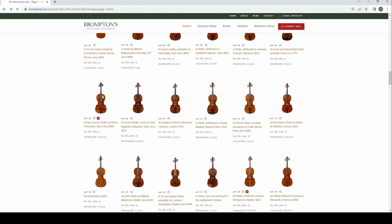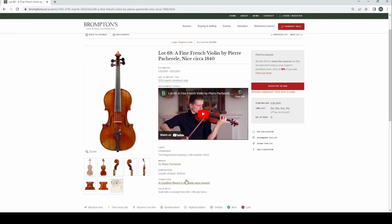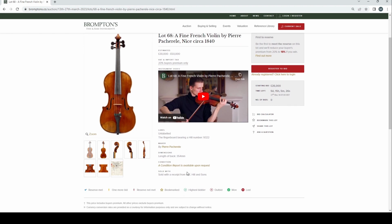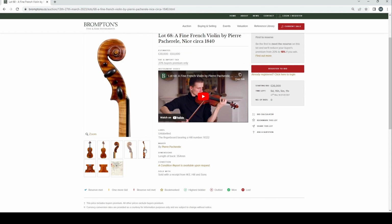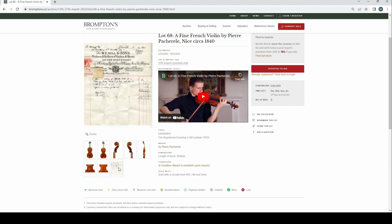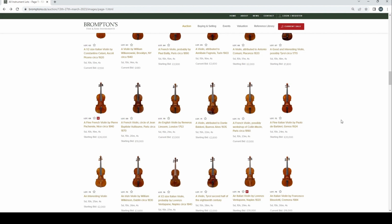Right, a fine French violin by Pierre Pacarel, Nice, circa 1840. I think anything with the video symbol on the main listing has a video of it. No bids on this so far. Fingerboard with a Hill number there. Receipt from Hill. That's quite a nice looking violin here. Nice varnish. And there's the Hill receipt as well. So that's an interesting thing to see.